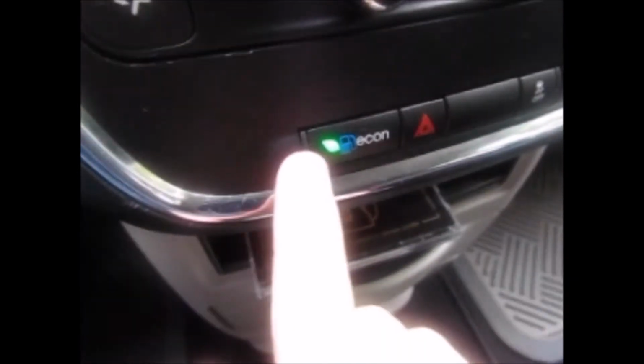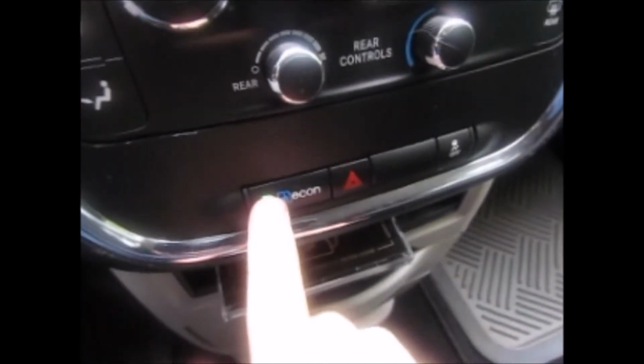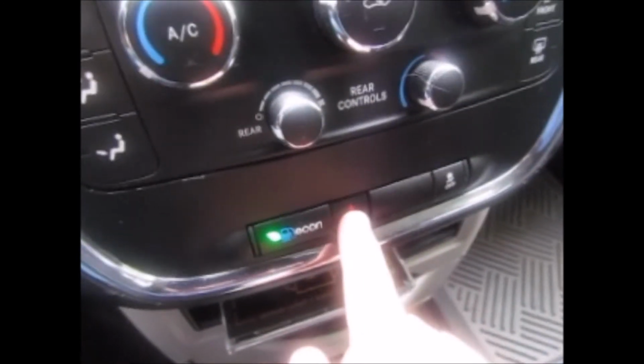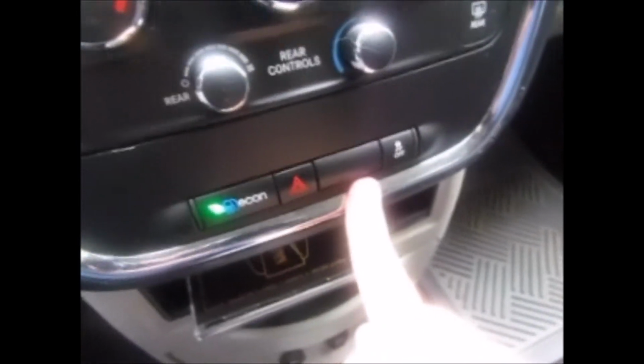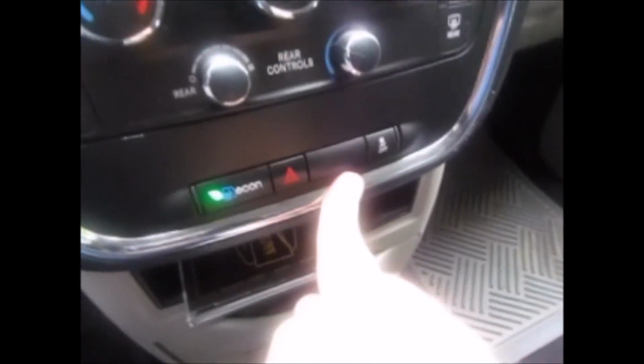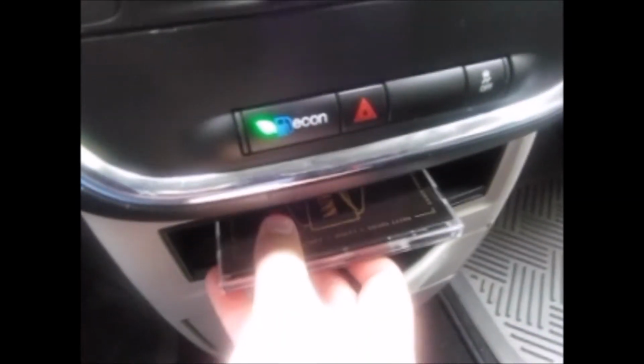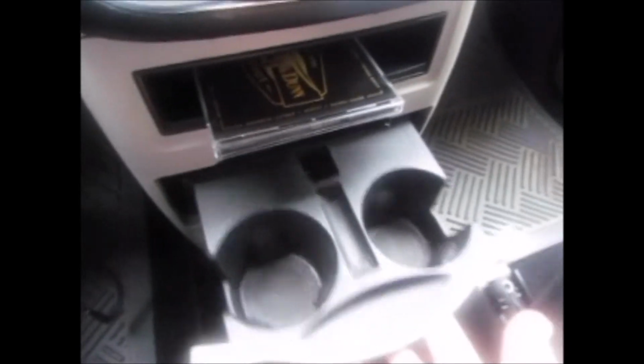Down here we got our econ button, which helps with the fuel economy. EPA, I want you to rewrite these. Got your hazards there. That would have been the 110 power outlet converter, if this had it. And then your traction control. Got a nice little tray right there. Right in here we got our cup holder and change holder. Down here we got another little storage cubby, along with two 12-volt power outlets. That one right there is for when you have it only plugged into the key, and that one is for battery.